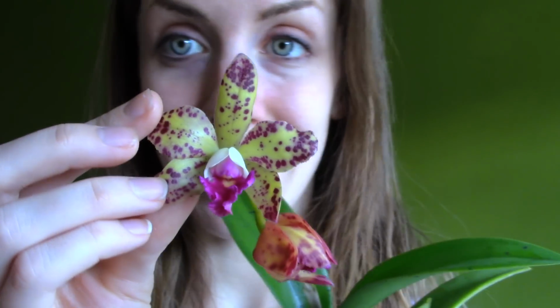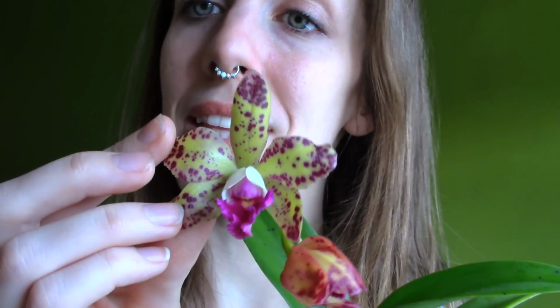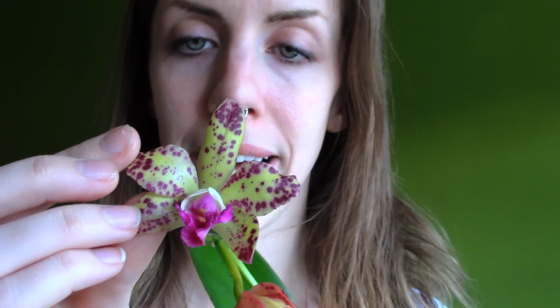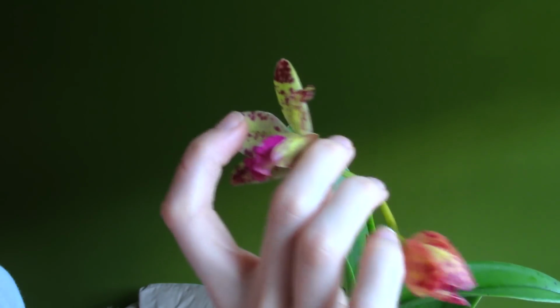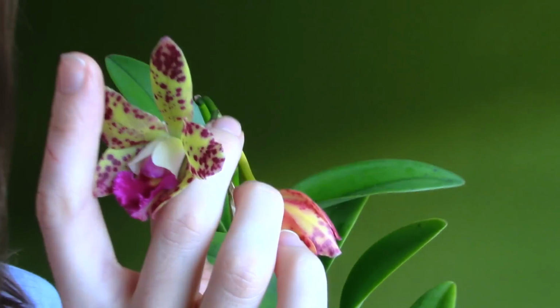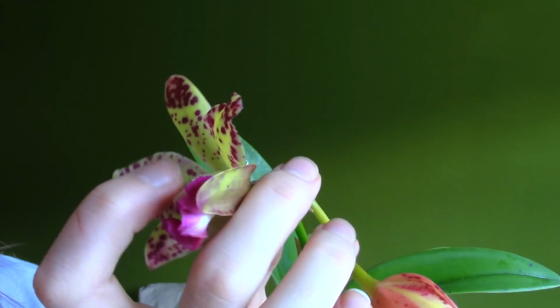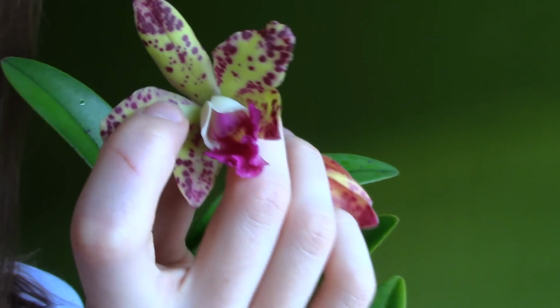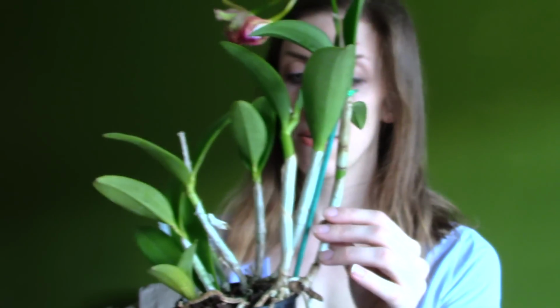So yes, it's super pretty. This is really lime green. It's like the color of the wall behind me, but a little bit lighter in person. And the spotting is really magenta, and the lip is really magenta, and the column as well is a dark magenta. It's not so pale pink as it's picking up on the screen. So I hope that translates well into video, but anyway, I love it. And another reason I got it, it was a relatively good deal. I think it was like 20 something.